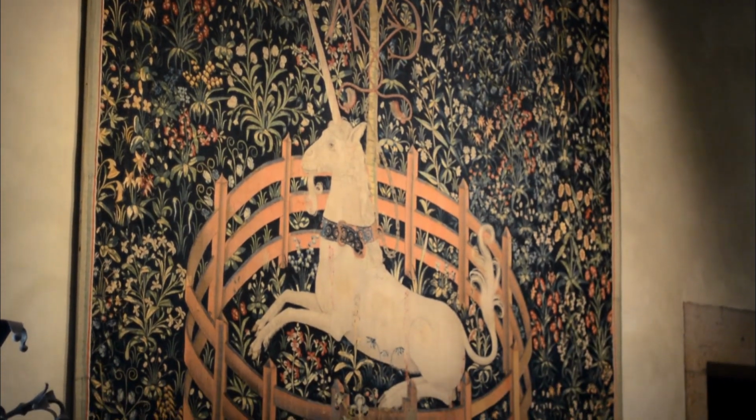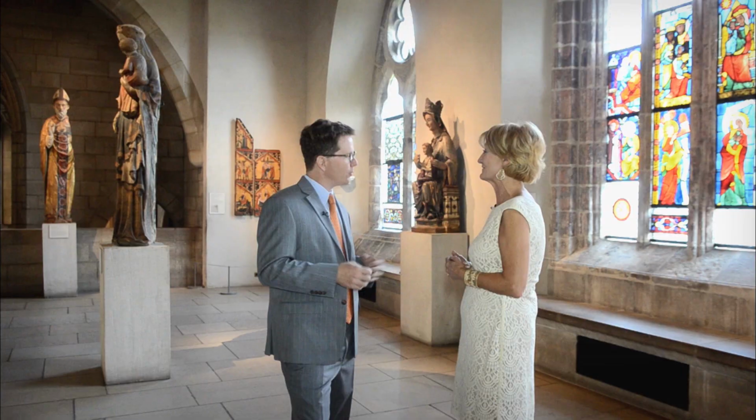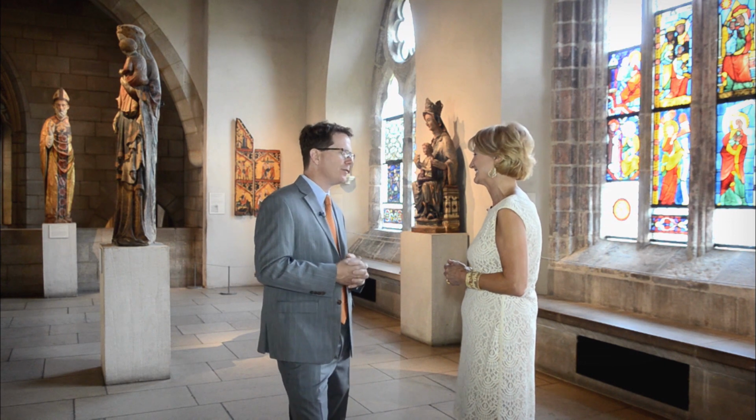Well, I know we're also going to see the world-class collection of Unicorn Tapestries. Yeah, that's really one of the iconic parts of the collection, the Unicorn Tapestries, and something that many people come here to the Cloisters just to see. But I'm sure they're pleasantly surprised to see what else is here. Absolutely, if that's all they're coming to see. Yeah, there's a lot to see, but those are certainly maybe one of the more famous works of art in the collection.